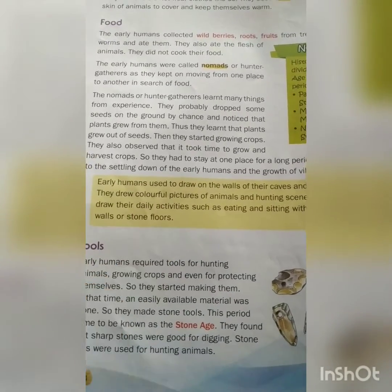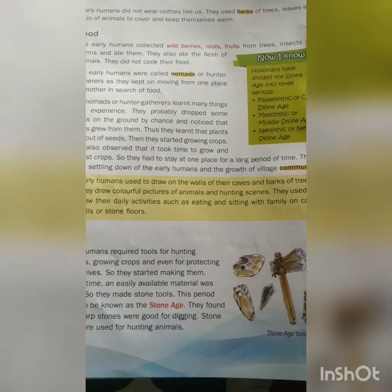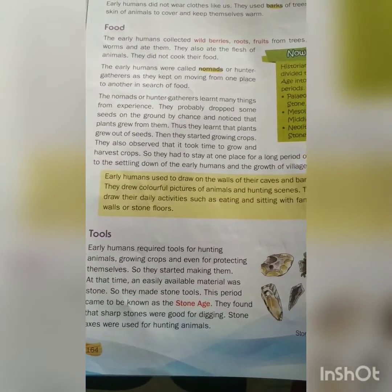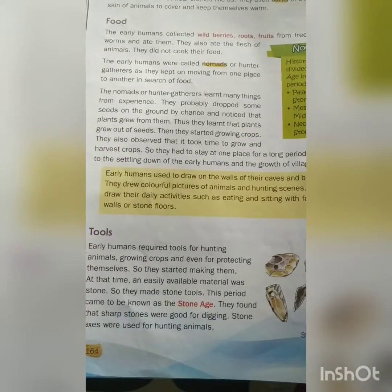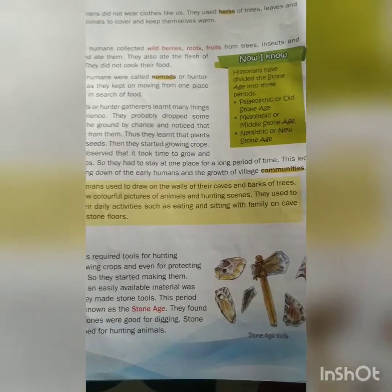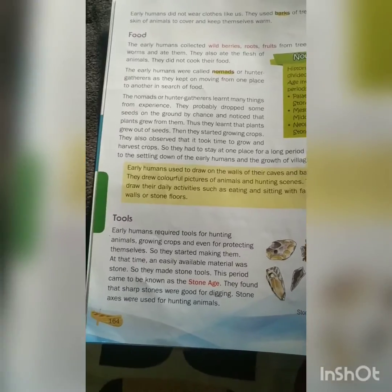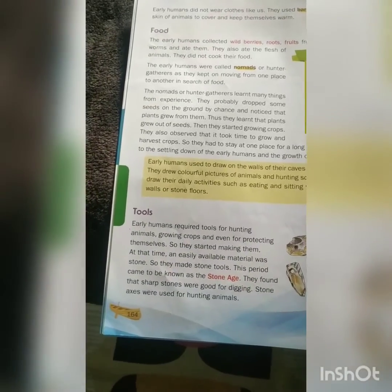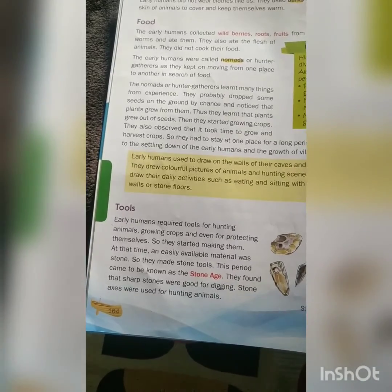Early humans used to draw on the walls of their caves and barks of trees. They drew colorful pictures of animals and hunting scenes. They used to draw their daily activities, such as eating and sitting with family, on cave walls or stone floors. So, early humans also had an interest in painting.